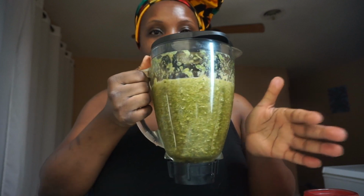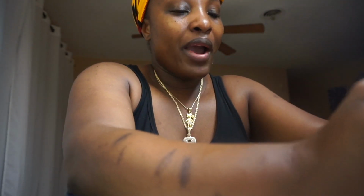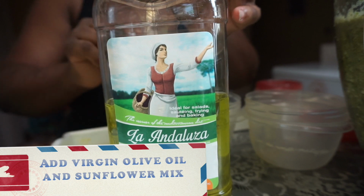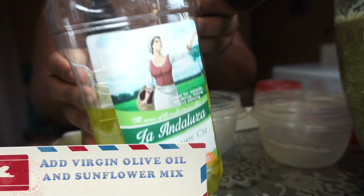So this is how I blend it. I just put everything and blend it this way, and then how I preserve it. That's the big deal for me to show it to you so you see it. A quarter cup of virgin olive oil and sunflower oil. It's a blend of two.